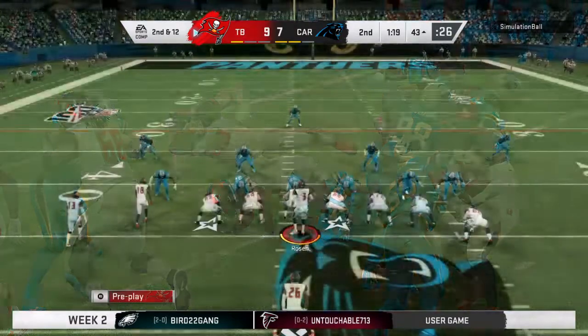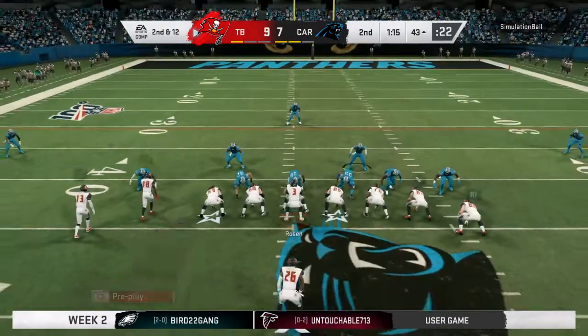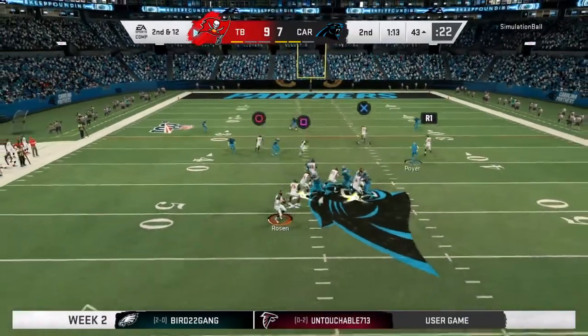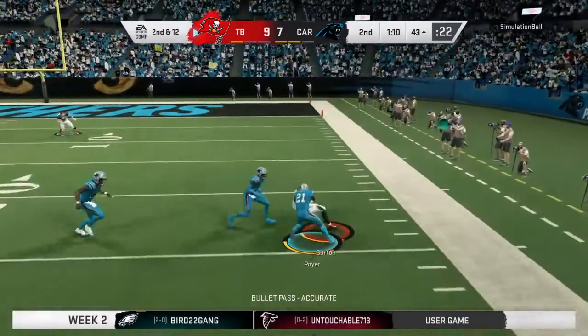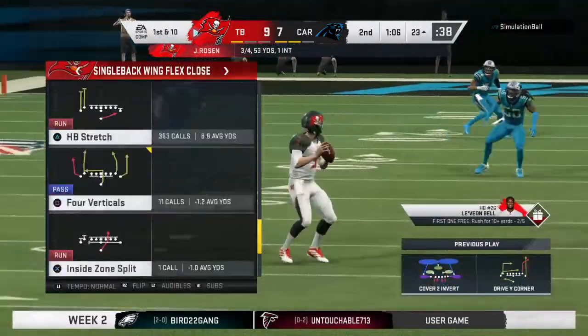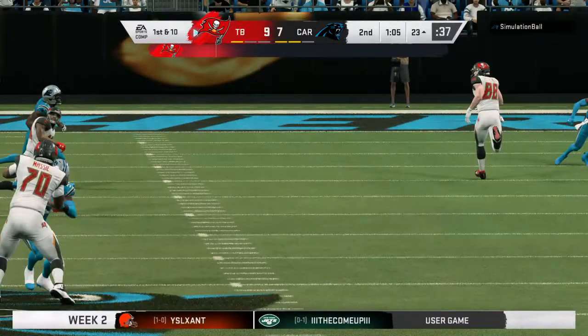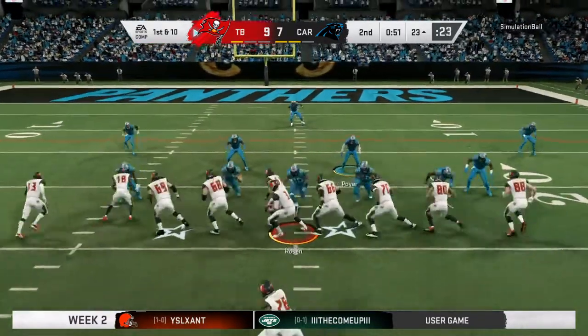Not easily done. 58, come on. On 2nd and 12, Rosen. Open man is Trey Burton. And he goes down, but not before getting this inside the 25. That one a gain of 20 and a first down.